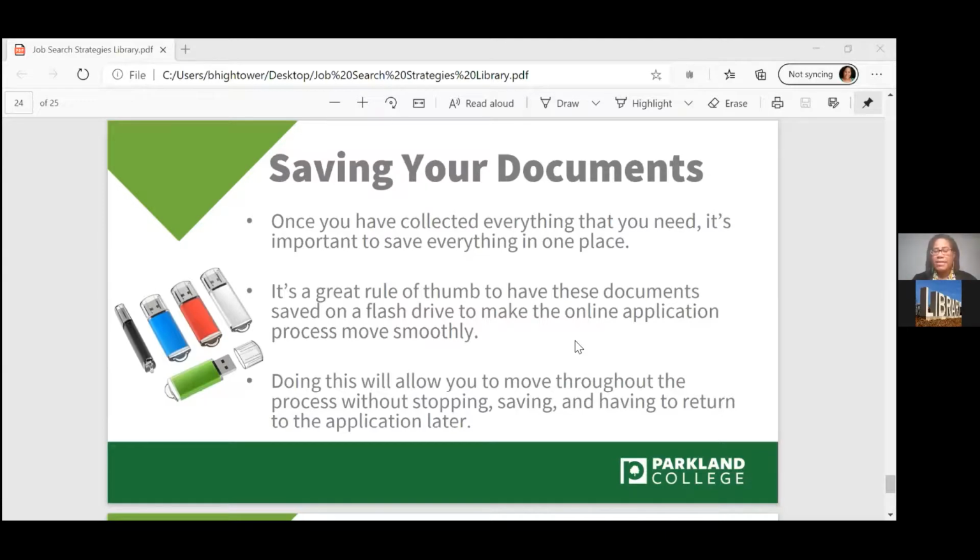The reason why is because it makes the online application process move smoothly. Doing this will allow you to move through the process without having to start the application, stop, save, exit, and return later. That can get frustrating, it can be discouraging, and you want to make sure that you avoid that. So to avoid it, just make sure that everything is saved in one place so that you can easily get to it.